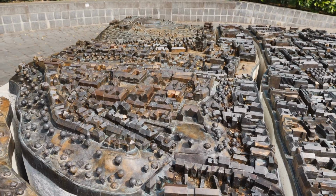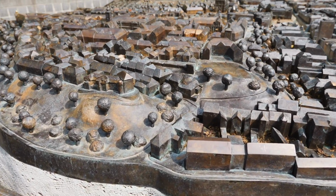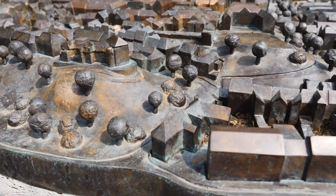I think I also like that I can get in close and it makes me feel like I'm flying the drone over the city without breaking any laws.